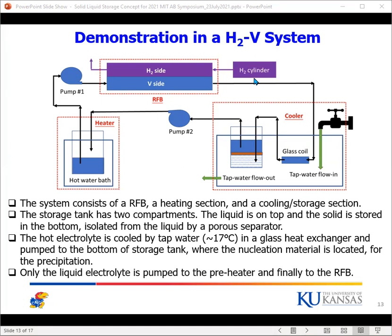The system consists of a 16 centimeter square flow battery and a vanadium storage tank, a heating section, and a cooling section for the temperature swing method for the vanadium side, and a flow-through hydrogen side fed by a hydrogen tank. The hydrogen is not stored in this study.